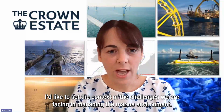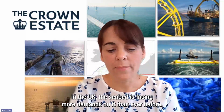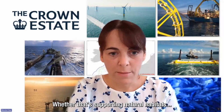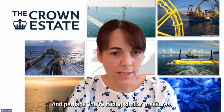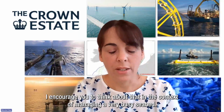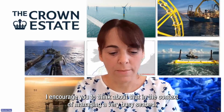Before we move to carbon capture and storage and our role there, I'd like to set the context of the challenges we are facing in managing the marine environment. In the UK, the seabed is facing more demands on it than ever before, whether that's supporting natural habitats, enabling vital industries as part of sustainable development, and playing a crucial role in energy security. And perhaps you're facing similar pressures in the Netherlands. So as I talk about what we're doing to enable carbon capture and storage, I encourage you to think about that in the context of managing a very busy seabed.